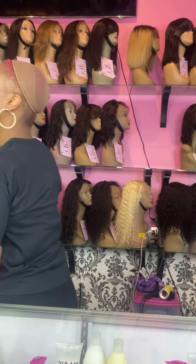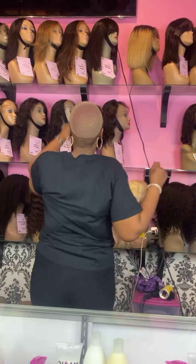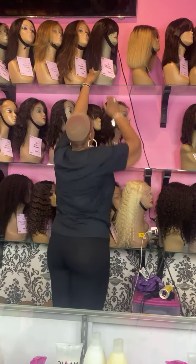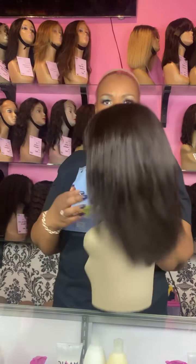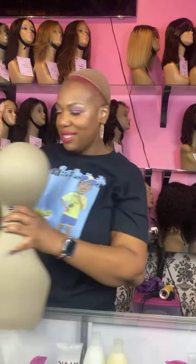Give me the one that's already good. Can we do this one? No, we can do either one of these. This is unit number 335. This is the 12-inch silky straight.